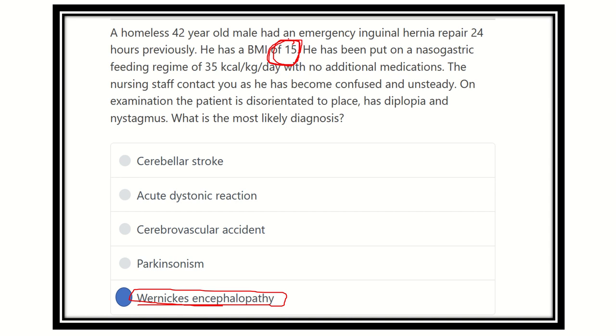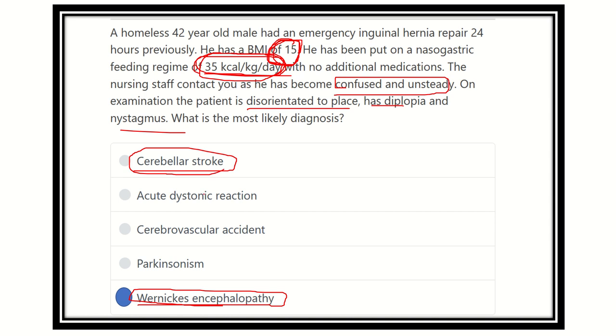So in a very low BMI patient, who has no B1 or less B1, we are giving 35 kilocalories, which is more calories. So more glucose is converted into pyruvate, but it is not able to enter into the Krebs cycle and produce more ATP. And as a result of this process, the patient is confused and unsteady, and disoriented to place, with diplopia and nystagmus.